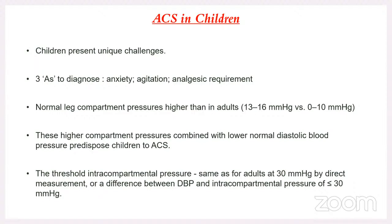The threshold intracompartmental pressure is the same as that of adults at 30 millimeters of mercury by direct measurement, or a difference between diastolic and intracompartmental pressure of less than 30 millimeters of mercury.